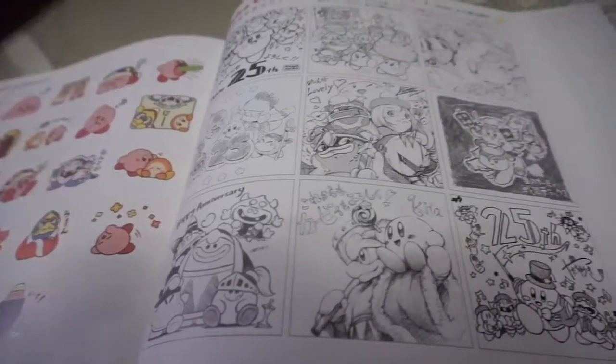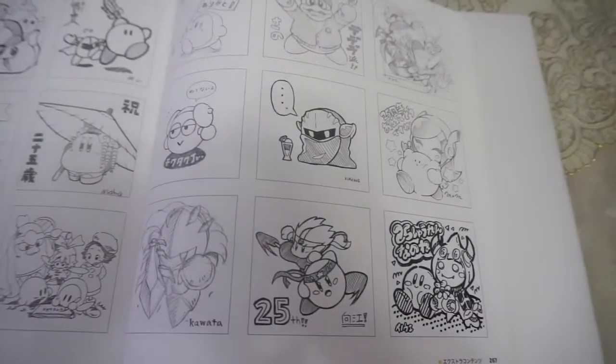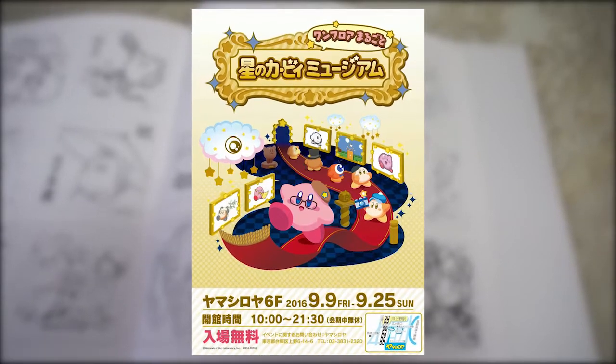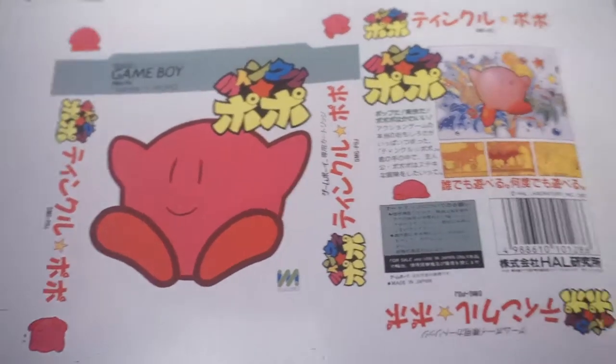Lastly, there's the extra contents, which is actually the most interesting part of this art book. First, you have a bunch of celebratory drawings from HAL Laboratory staff, which were showcased at the Japan-exclusive Kirby Museum in 2016. They're definitely heartwarming additions to the book, but what comes next are actually never-before-seen designs for the prototype of Kirby's Dreamland, then titled Twinkle Popo.